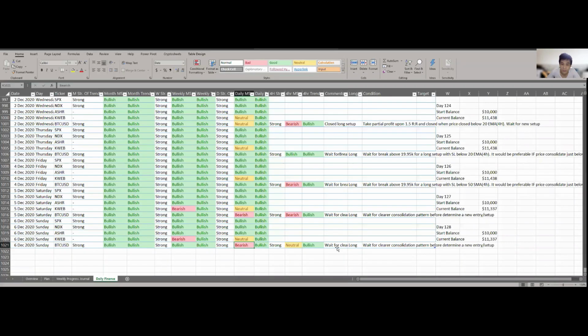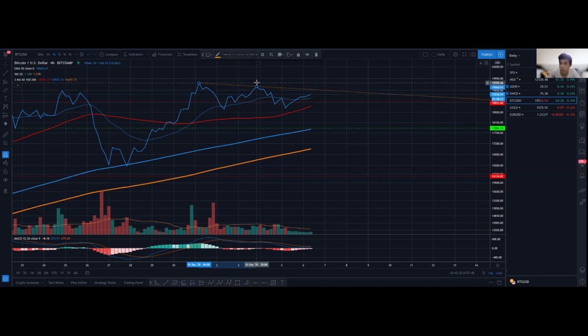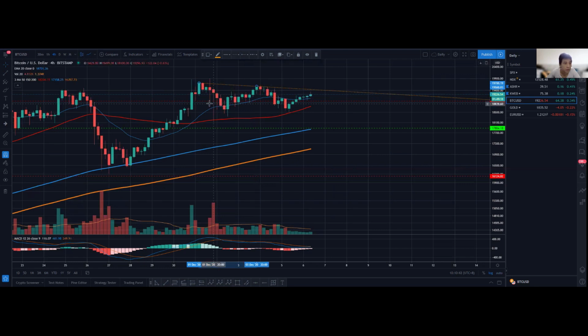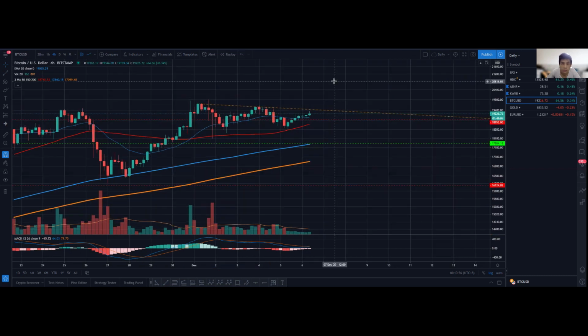Otherwise, like what I mentioned on the 4-hourly chart, I will definitely wait for a clearer consolidation pattern. Unless, of course, it breaks cleanly above this downslope resistance and then forms somewhat like a pullback pattern and a break above this recent high at the 19700 region. Or I would say, if it breaks above this high, which is 19918, then I could potentially enter a long. But it must break above, find support, and then break above again. That would give me confidence that it would be able to run up above the 20k mark.